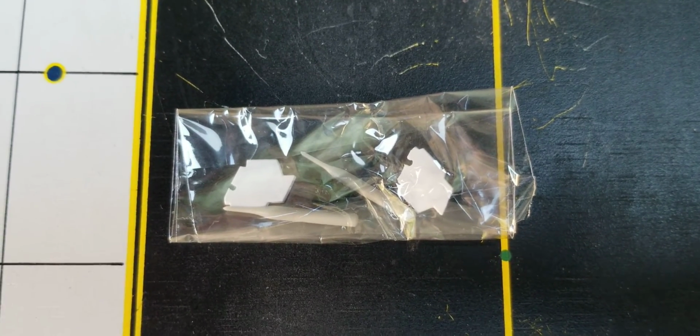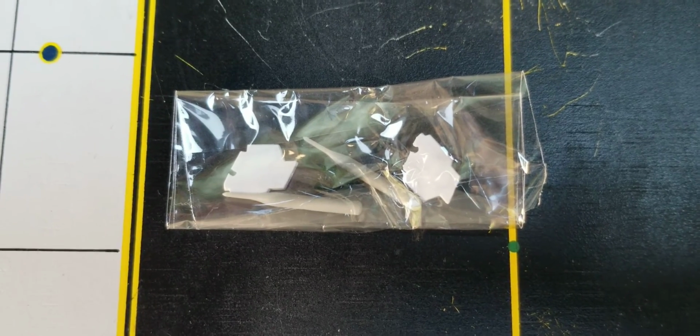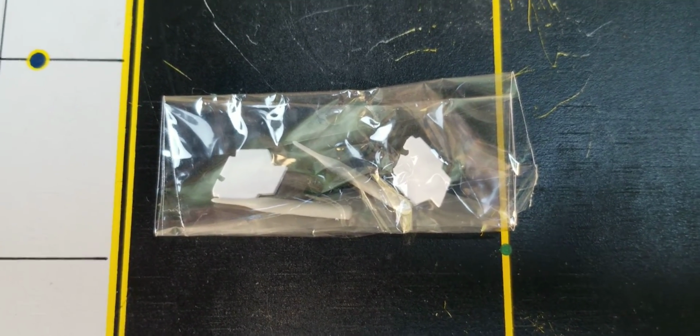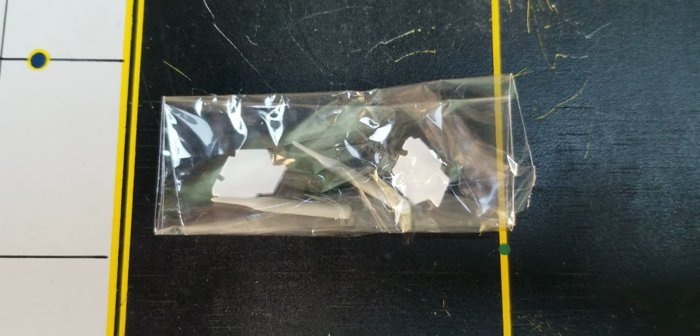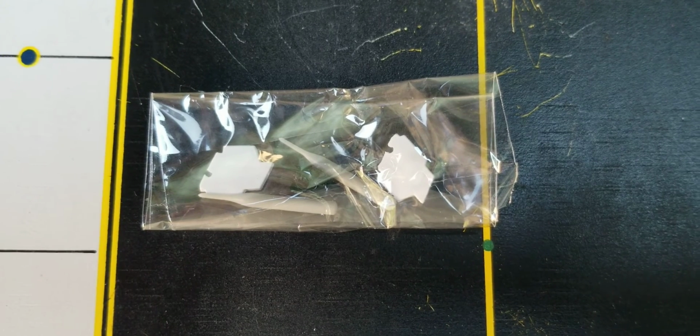Now you're looking at this plastic bag, and what you see in this plastic bag are the gear replacement doors, as well as the two little toothpicks that go with these gear replacement doors. Please stay tuned as I go into detail on the sole purpose of these gear replacement doors on this particular aircraft model, okay?